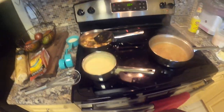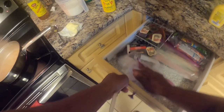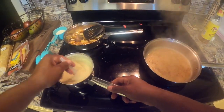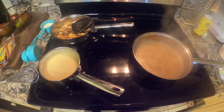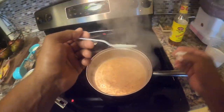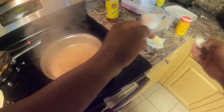Smells really good. I'm gonna try these grits. Oh God, these grits are... Okay. Wow. Okay, that's really good.